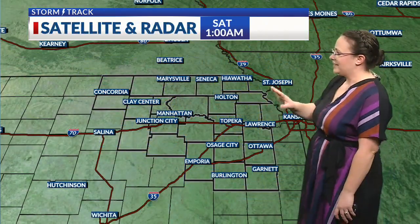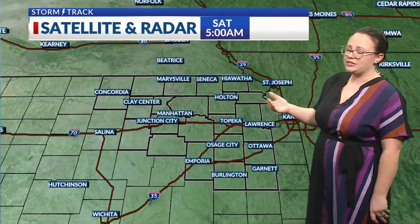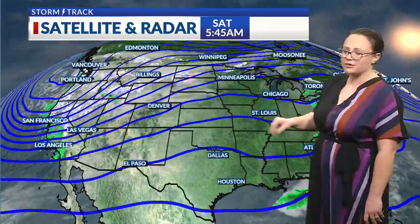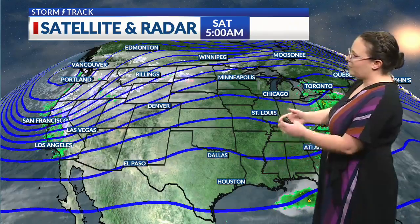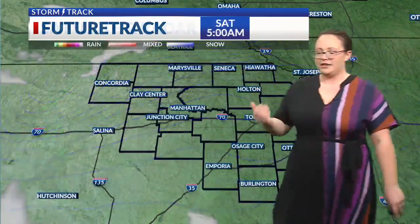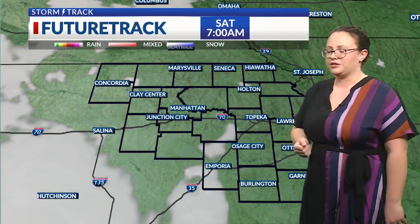As we go throughout the next couple of days though, we're going to stay mostly dry, so satellite and radar is mostly clear now except for that fog that we're seeing out towards the west. But we're overall pretty quiet. We're kind of in between a couple systems here, one on the east coast, one coming into the Pacific Northwest, and then we'll see that front coming through by the time we get to tomorrow and Monday.